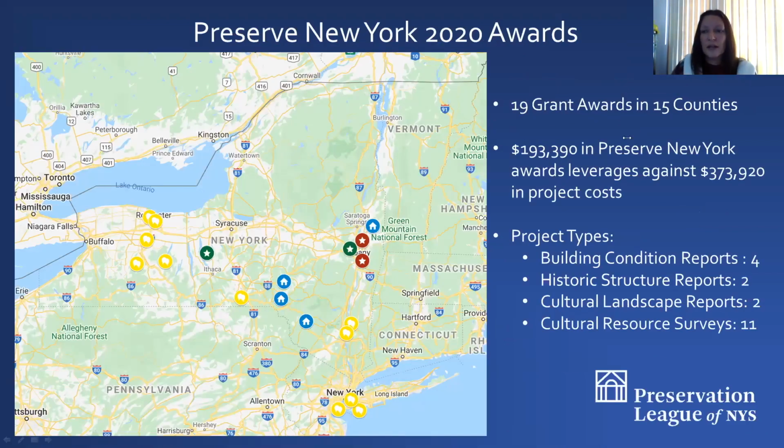So in 2020, we awarded 19 grants across 15 counties in New York State, just under $200,000 in all. The project types you can see listed here: building condition reports, historic structure reports, cultural landscape reports, and cultural resource surveys. The little colored circles show those. The yellow ones are the cultural resource surveys. We awarded a slew of those in 2020, and we'll talk about why that's important in just a moment.